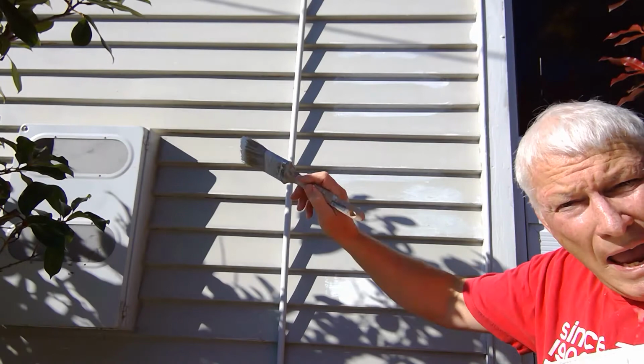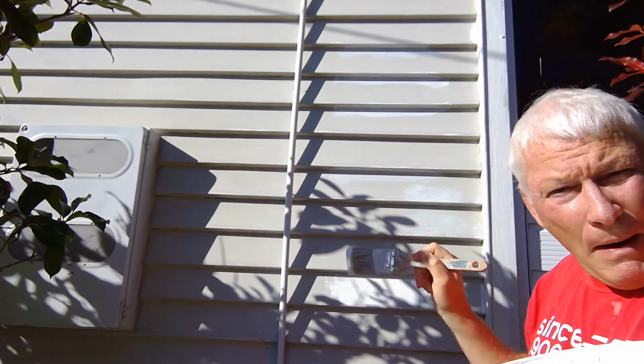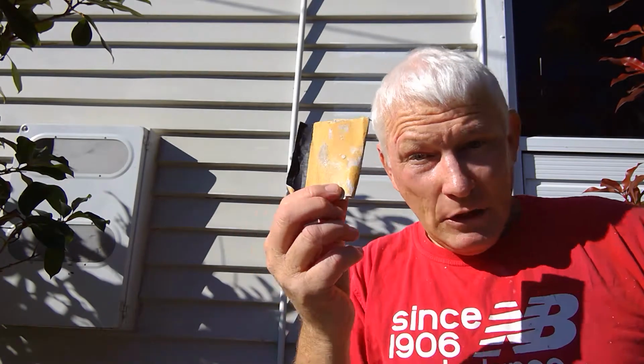So the bits of damaged timber, the bad bits, you can't see the rest of my house, but there's lots of little bits of white paint on my house. So that's the first thing, the undercoat. Other thing I have to do sometimes is I have to use my sandpaper.